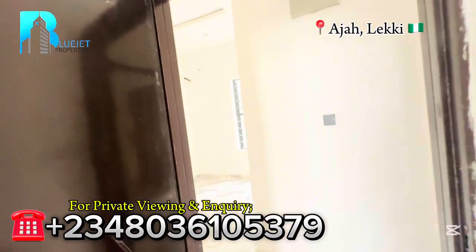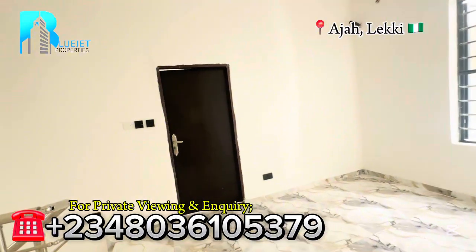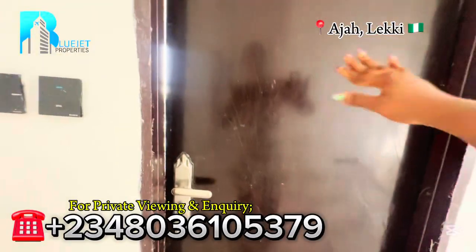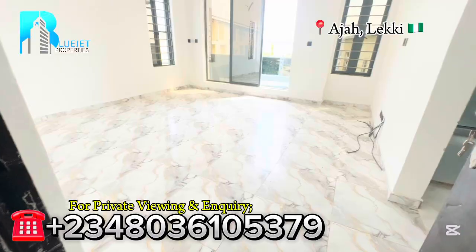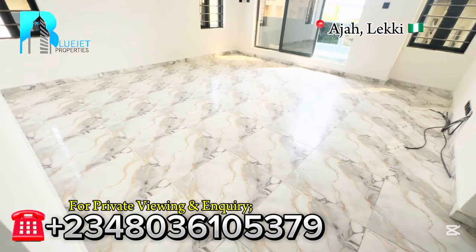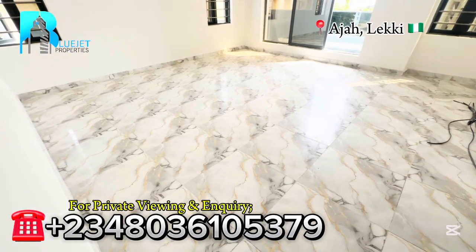So this right here is a 4-bedroom fully detached duplex with a BQ selling for 140 million naira. Asking price, which is slightly negotiable. So now coming inside the master bedroom, take a look at this room space. You can see how it fills the screen, right? Take a look at the room space for the master bedroom.